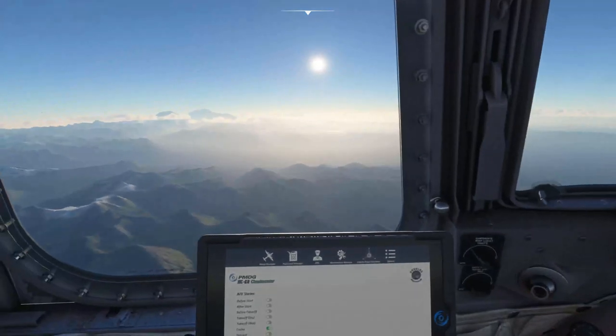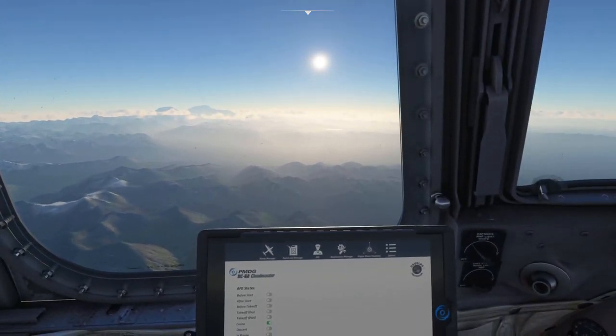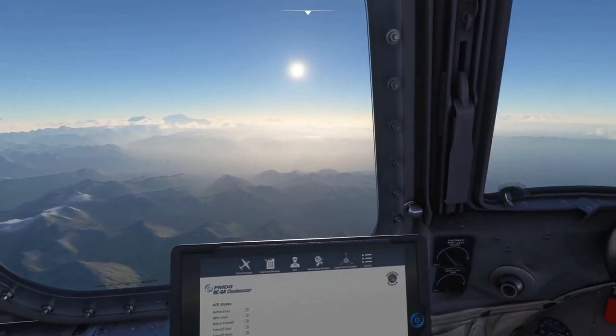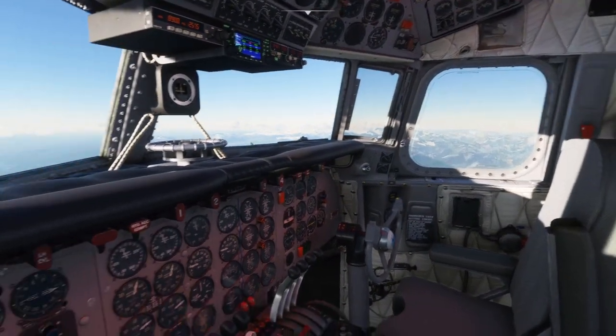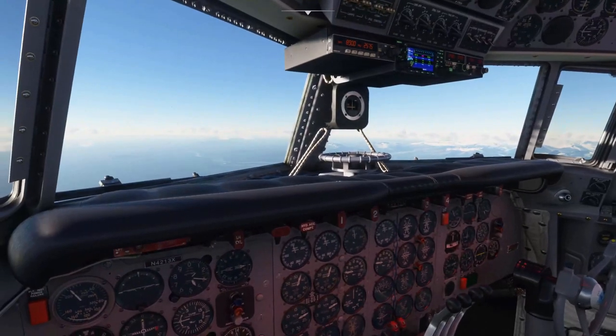A little bumpy up here as we cross the mountains. Those are some big mountains over there, and over there. But Anchorage should be off to our nose and to our right.